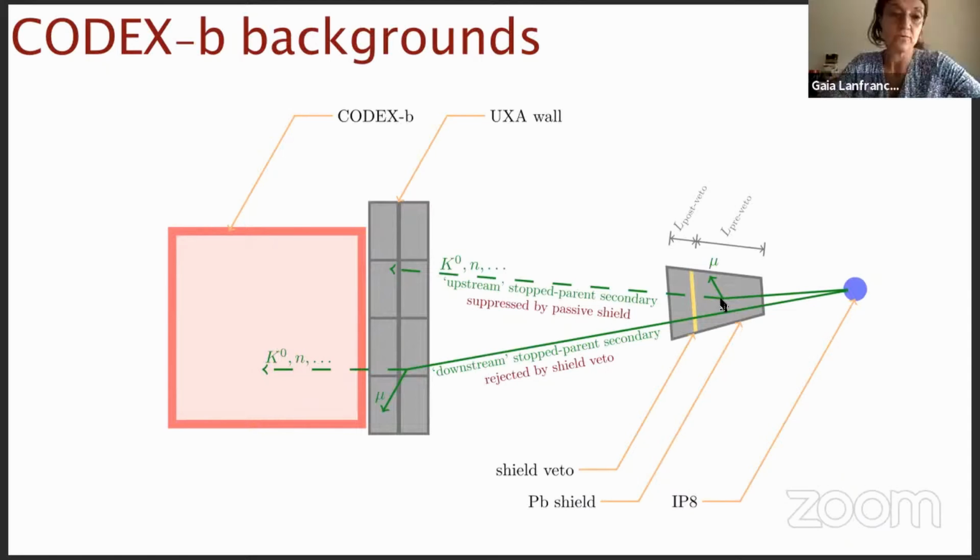Are you sure that is not a secondary production from other objects produced not forward? I don't know. I would have to go and look at the detailed numbers. I don't think most of it is secondary production. You remember the plots that even for beauty and charm, it's true that there's a lot of production in the forward region, but it's also true that the most probable value for the production is still central, and the eta range covered by CODEXb is between central and forward. We're not at a right angle to the interaction point. No, for sure. But still, we're at quite a sizable angle.